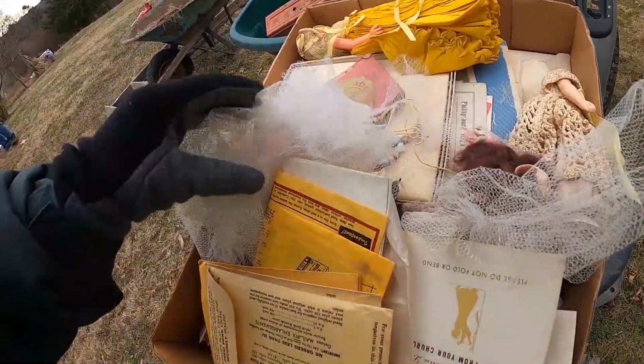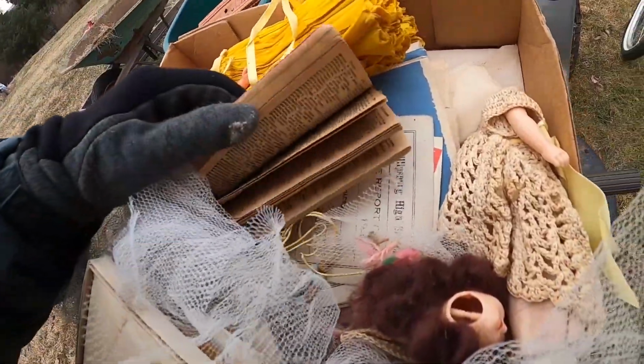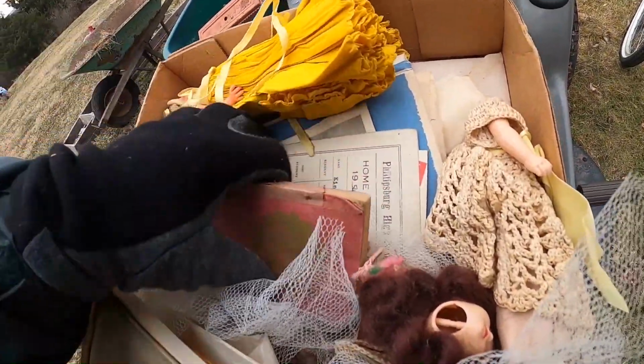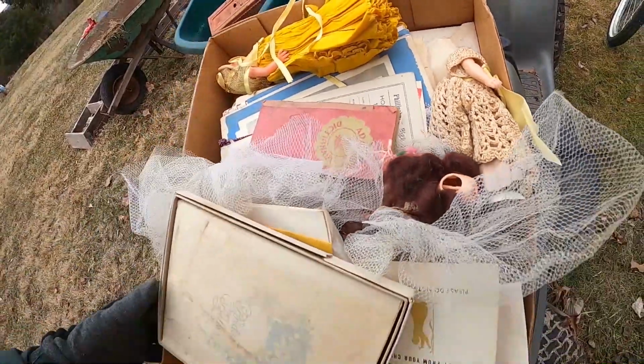They still haven't put the Christmas up yet. I'm a little worried about that, but we'll see what happens. And I actually also found a vintage Phillipsburg nail bag amongst some of the tools, so we'll have to see if I can get that.